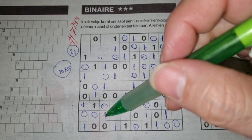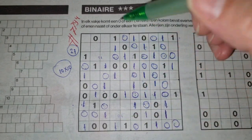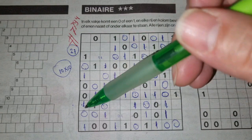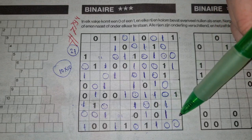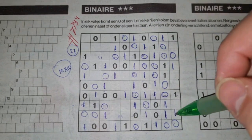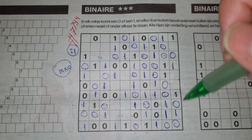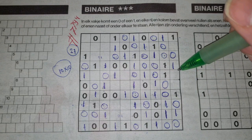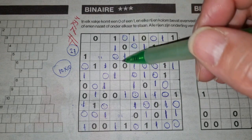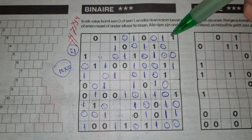Then I know between a 1 and an O with two empty boxes between, always an O and a 1 there, but I do not know in which order. So we have the first O, second O, third O, fourth O, fifth O. That box should be a 1. Between two 1s comes an O. 1, 2, 3. I'm stuck here.